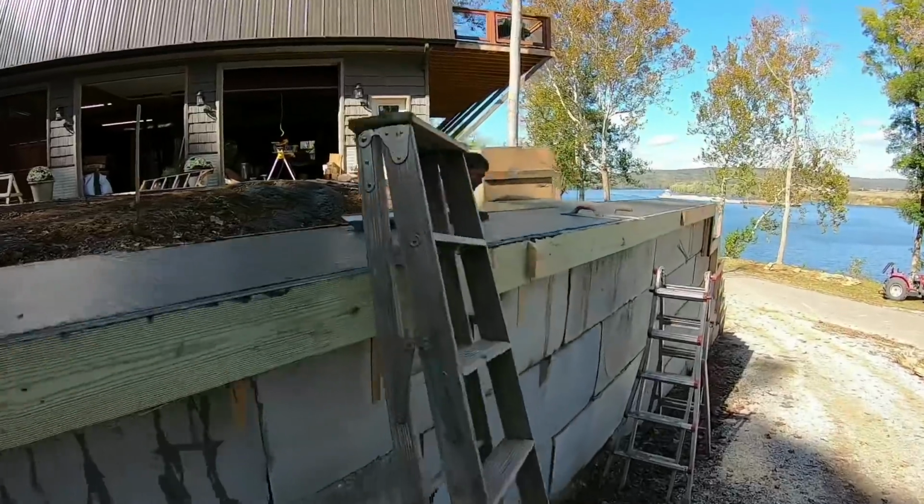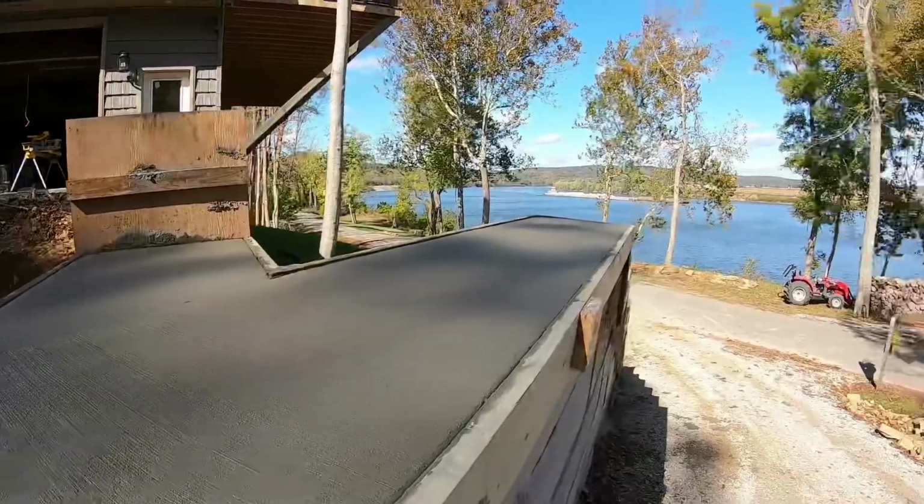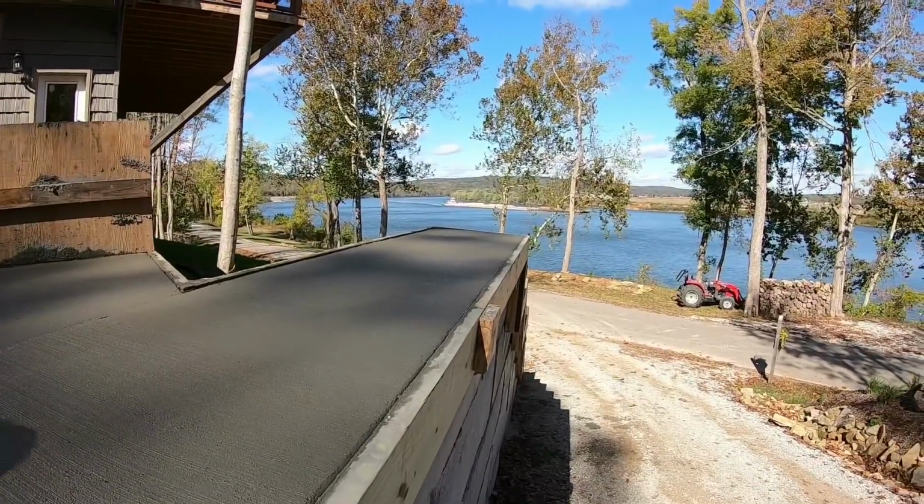All right, guys, this is where we're going to leave it out here. Eric's gonna finish up the rest, cleaning, and I gotta get something else. Isn't that beautiful? I was talking about the river, not the concrete. Yeah, I figured that.